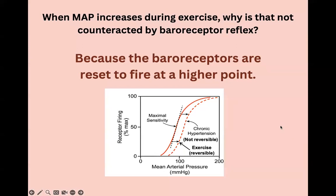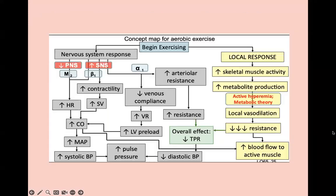You don't really need to know the point about chronic hypertension, but I thought I'd mention it because it was in your slides, but I don't think it's very important. You just need to know that during exercise, the brain knows that we are exercising, so it will tell the baroreceptors to fire at a higher point, okay? So if pressure increased till here, let's say, the baroreceptors will not do anything because their firing point is here now, okay? This is basically everything we explained so far.